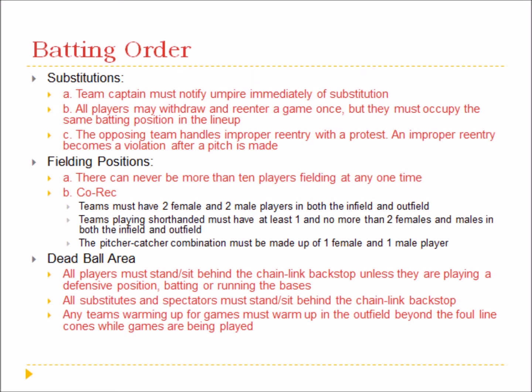Substitutions. Team captain must notify umpires immediately of substitutions. All players may withdraw and re-enter a game once, but they must occupy the same batting position in the lineup. The opposing team handles improper re-entry with a protest. An improper re-entry becomes a violation after a pitch is made.